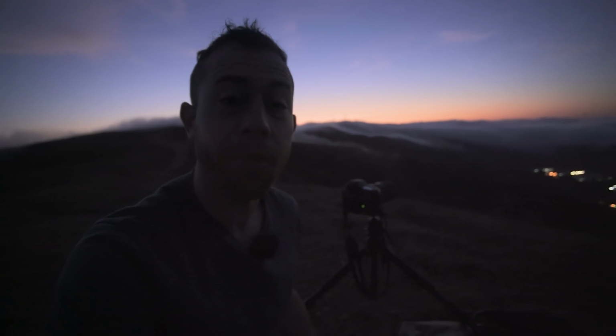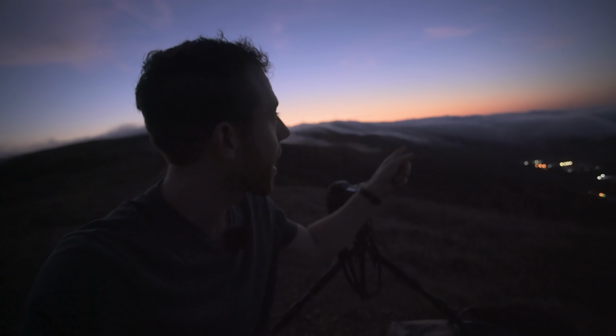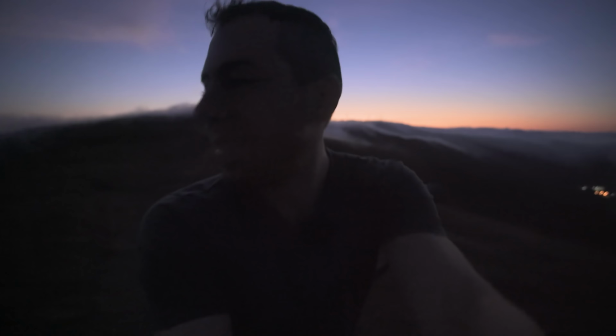I think I found some stuff that I enjoy up here. I think I found some interesting compositions, and right now I got a time-lapse rolling of Sutro Tower with the fog. It looks really beautiful right now, and I feel like I have so many shots of Sutro Tower above the fog, but it never really gets old for me.